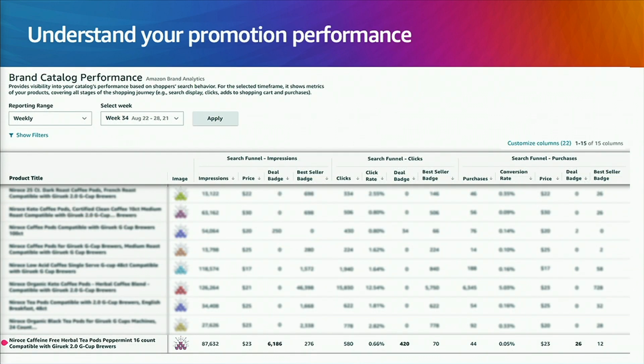Let's take a look at a different example. This is an example of badging and search performance. You can tell how your products perform when they are associated with the Deals badge. In the case of the Narose caffeine-free herbal tea pods, the brand ran a 10% off deal for a few days in the week, but it didn't convert very well. The brand will want to further investigate why the deal wasn't successful.